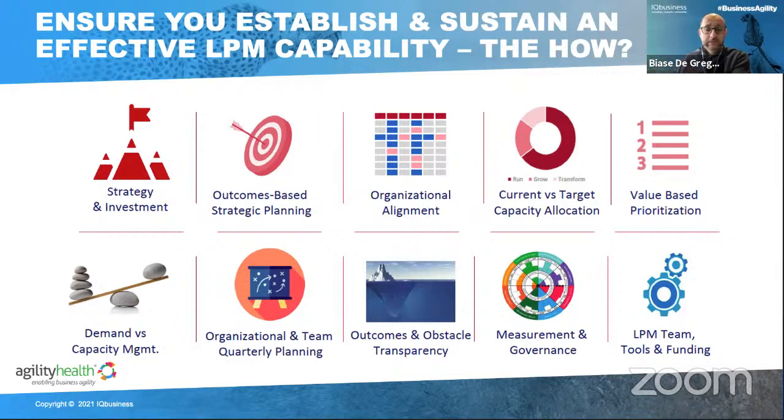But then we have to get alignment. So here's the thing: OKRs don't cascade. Those objectives don't cascade. They need to be aligned, right? And we create alignment both vertically and horizontally. We do that across the structure of organizations in the leadership layer. It's not an easy thing to get right.